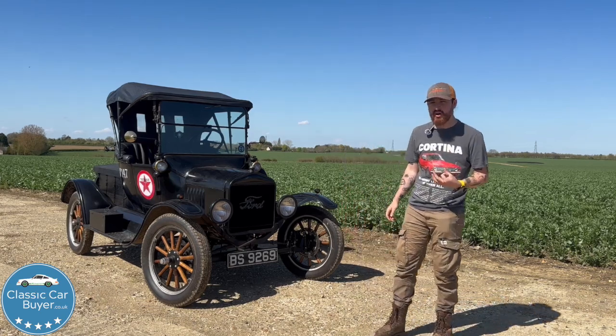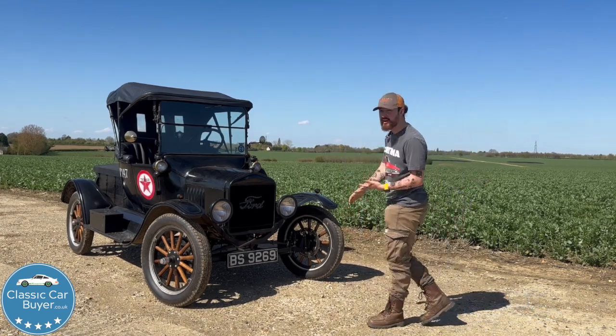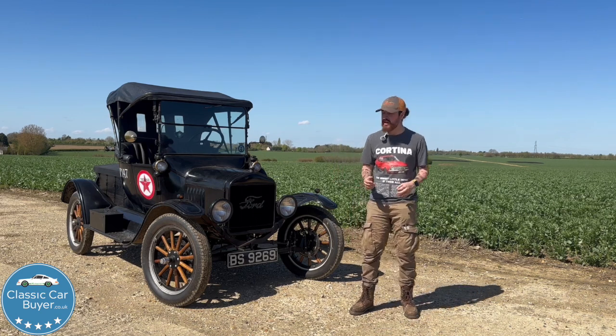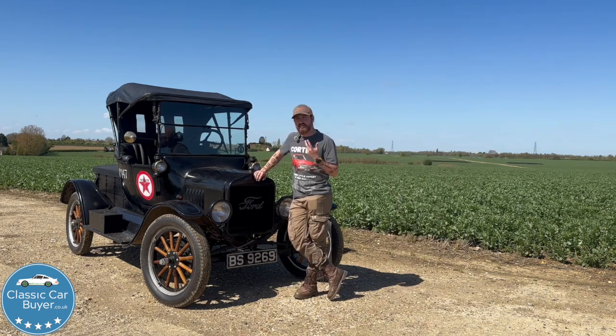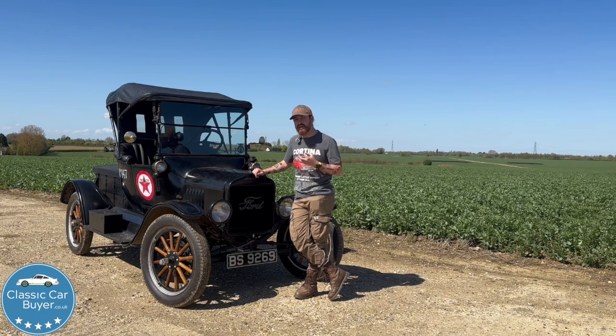Now, he had been making cars prior to this. You had your Model S, your Model N, and a plethora of other cars. But it was with the Model T that he really got into the swing of things. Yes, it was the mass assembly line, of course, something which slashed both the time it took to make a car and the cost of which to do so.